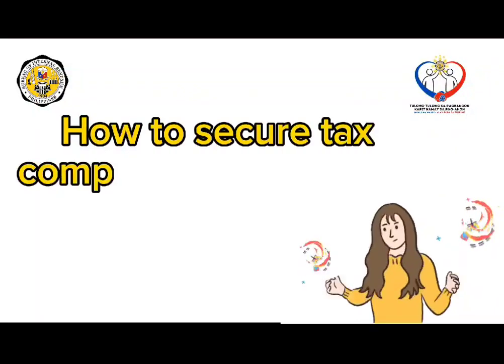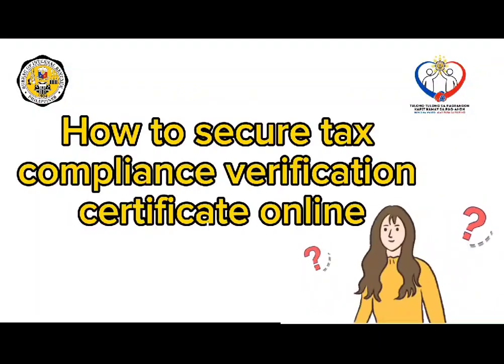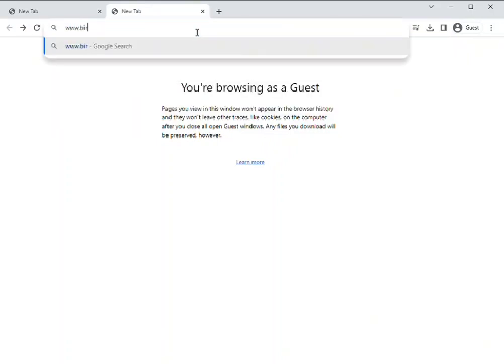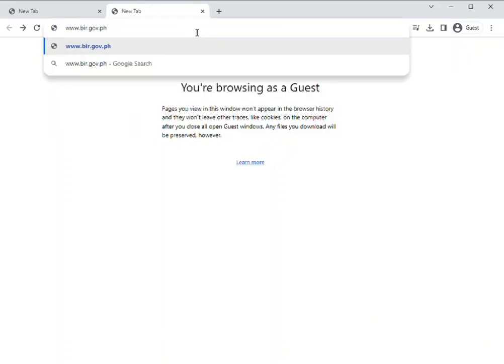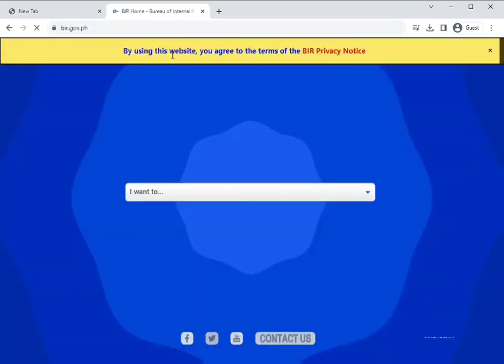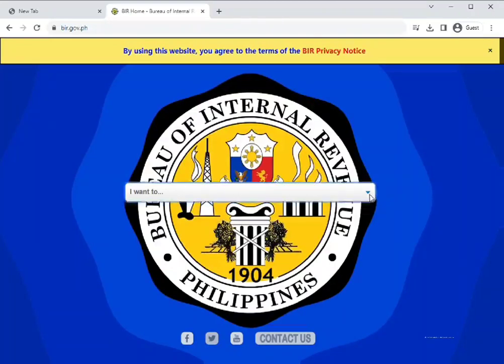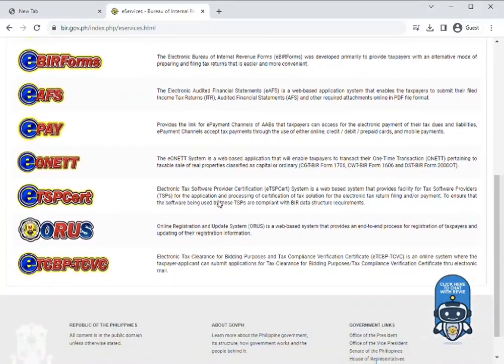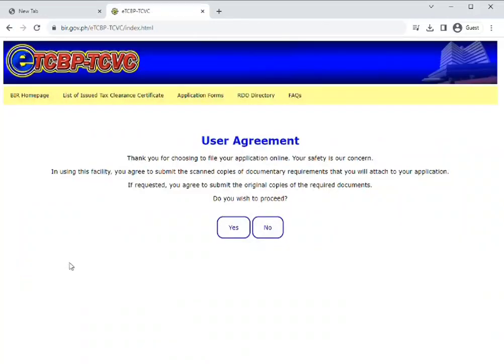How to secure a tax compliance verification certificate online using your browser. Access the BIR website by typing www.bir.gov.ph. On the drop-down menu, select BIR eServices. From the Services options, double-click the TCVC icon. On the User Agreement page, click Yes to proceed.